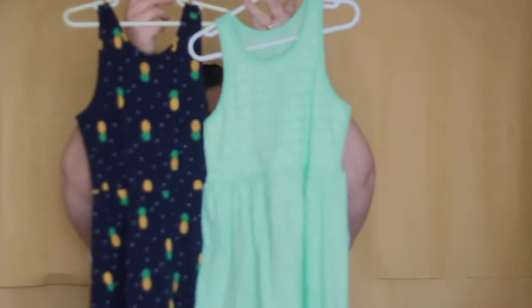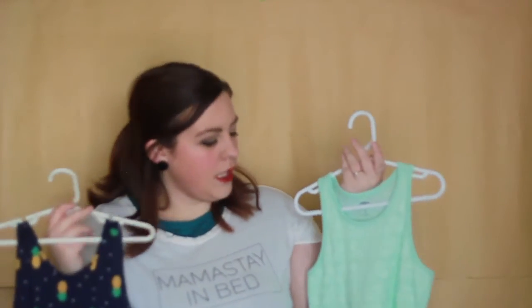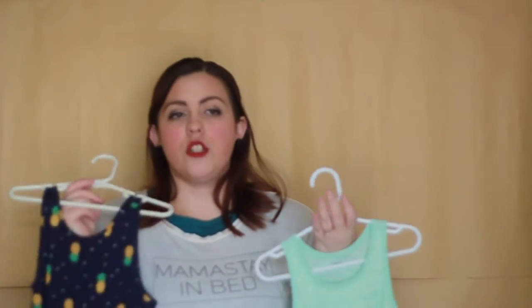Then one of the last things is these two dresses. They're so cute. They're really simple. She loves them. She tells me they're comfortable. And these are also Old Navy. I got them on super sale. And they're very cute. And there are other patterns and colors available too.